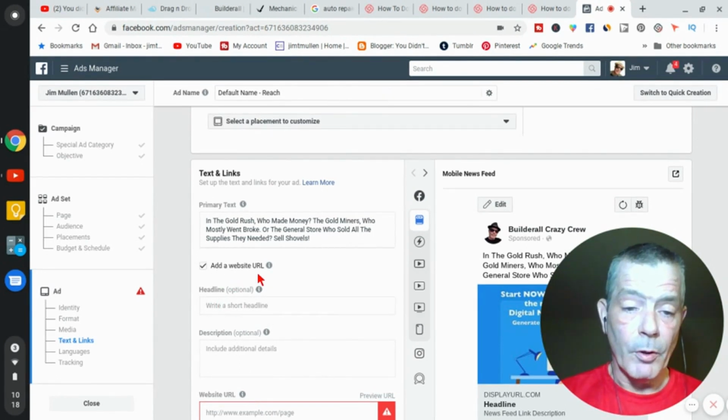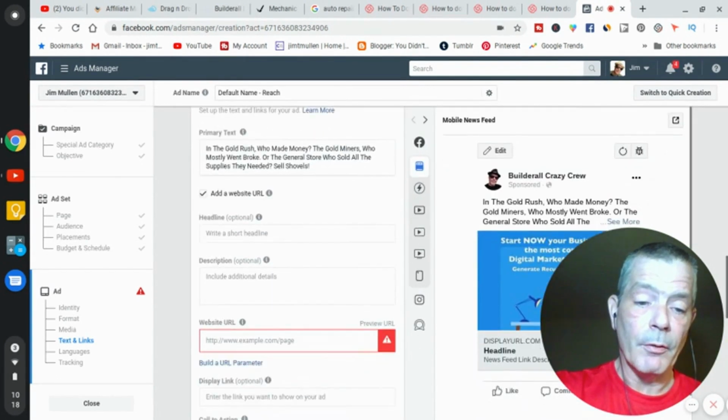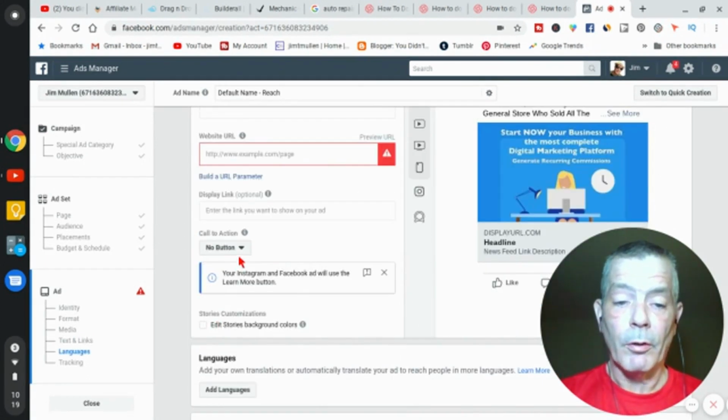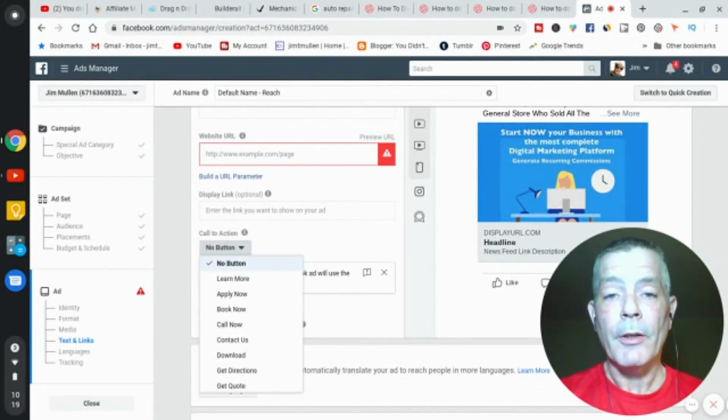So you want a website. You're going to put the website URL in there, okay? But now what that gives you is a call to action, okay? And you're only going to get this call to action if you started the whole process with the reach campaign.